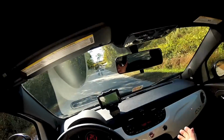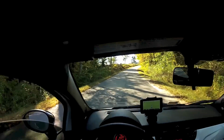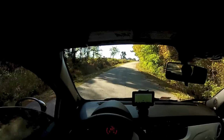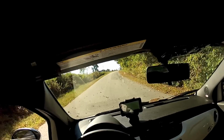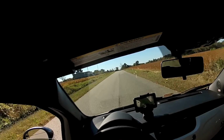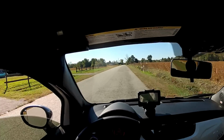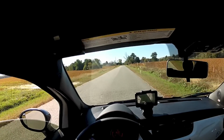First gear goes by pretty quick, and you're in second really quickly, and I have the traction control still on, so it's, like I said, safety first. Got my daughter in the back, so beautiful road out here today.